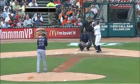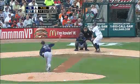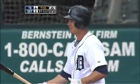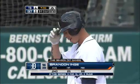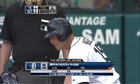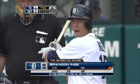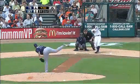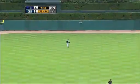It'll be Inge, Thomas, and Avila here in the second, facing James Shields. Breaking ball, got away from him, 2-1. And that's what Tony La Russa saw in Polanco when he got his first chance to play in the big leagues. He wasn't very fast, wasn't very strong, didn't have much of a name, but La Russa watched the way that he played in spring training, and he told his bosses, I can win with this guy.